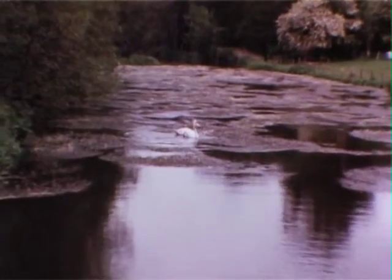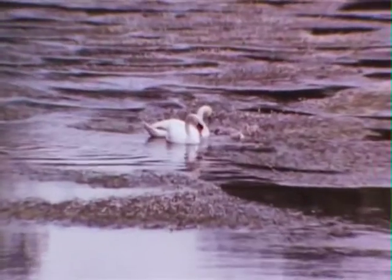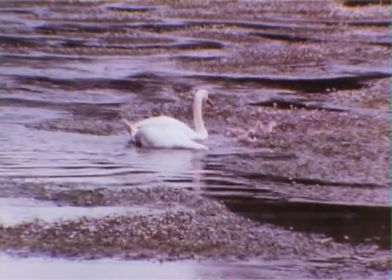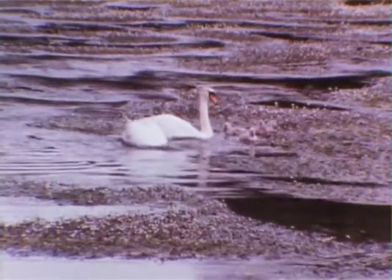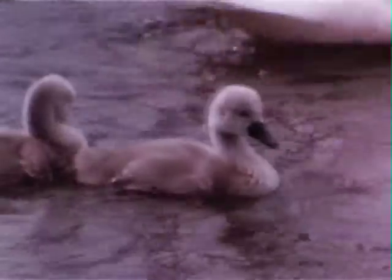Away from the hue and cry, or the relentless invasions of man's activity, some fortunate swans still find clean, peaceful waters. Here, among carpets of water crowfoot, cygnets can explore their new world with all the enthusiasm of young life.